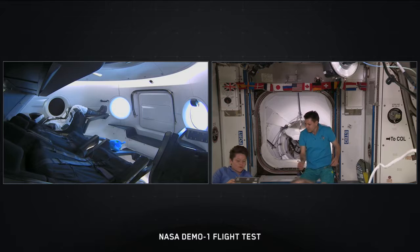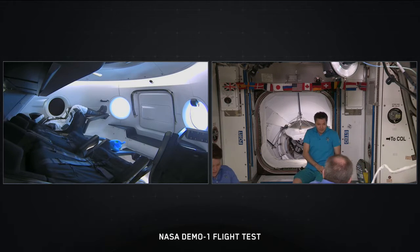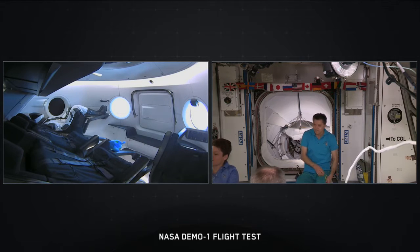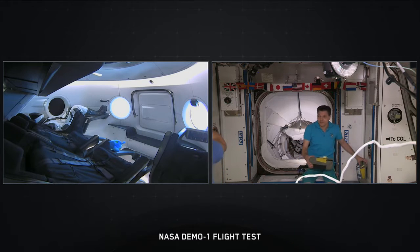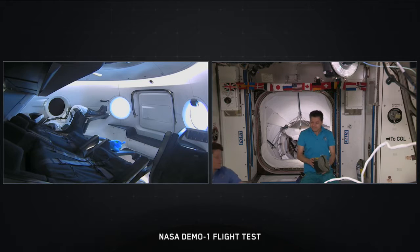So this is a view from... or we just had a view from the exterior. You could see exactly where it was attached to the space station. But on the right-hand side of your screen, you got inside on one side of the hatch, inside the International Space Station. On the left-hand side of your screen, the other side of the hatch. Can't wait to see those two views merge with crew members passing through.